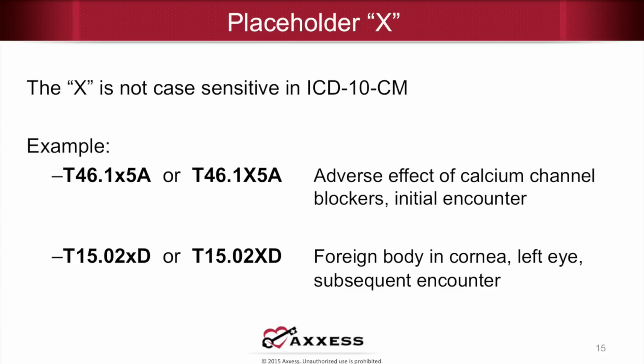Again, the placeholder X is not case sensitive if you have to use that in ICD-10. An example of the placeholder X, in the first example here, T46.1X5A, the X placeholder in this case was already there. Okay, so we don't have to worry about adding it. They only had to add the 7th character. And this code is adverse effects of calcium channel blockers, initial encounter. And again, it doesn't matter if that A is uppercase or lowercase.